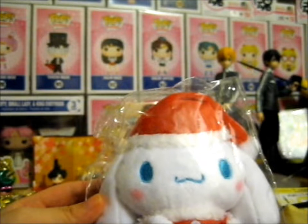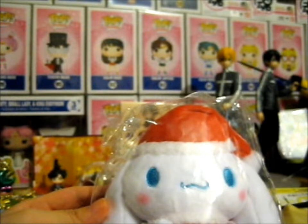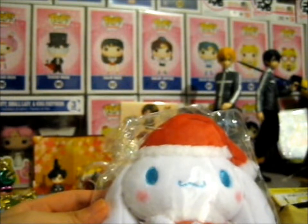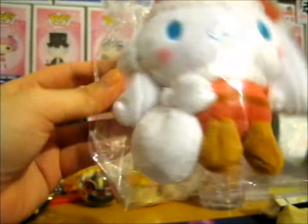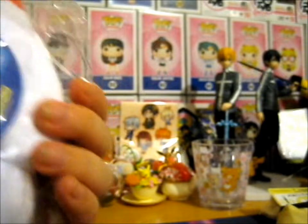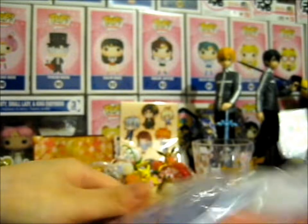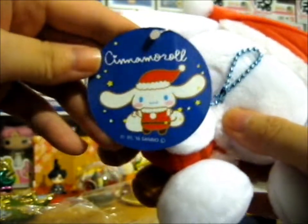So I got this little guy. And the question is, which one was he? Well, obviously he's not part of the Little Twin Stars, right? Obviously not the bear one. I am so bad at names. Alright, he's pretty cute. Like a little Santa getup with this little bag of goodies. Ooh, it's super soft, let me tell you that. Ah, yes. Here he is. I knew his name was on the tip of my tongue.